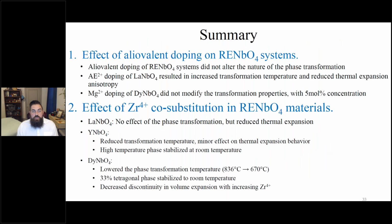So just to summarize some of these results, aliovalent doping of the rare earth niobates did not alter the nature of the phase transformation, which was important. It is still second order, reversible, and ferroelastic. But the doping of lanthanum niobate resulted in increased transformation temperature while also reducing the thermal expansion anisotropy, and magnesium doping into dysprosium niobate did not modify the transformation properties with up to 5 mol% concentration.